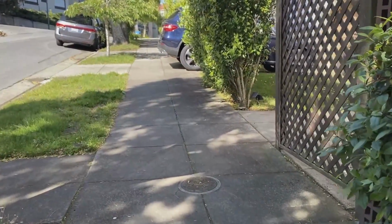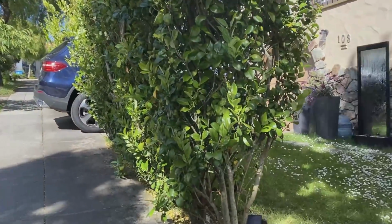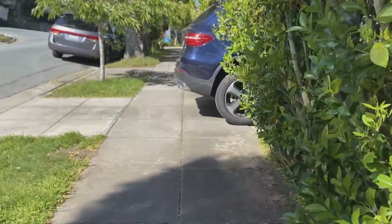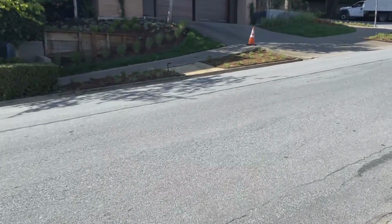Oh yeah, it's right here. So the fountain is right to our right, like now, I think. Yeah, now. So there's the little fountain, and yeah, it's a pretty cool fountain there. Oh, we have to cross the street now.